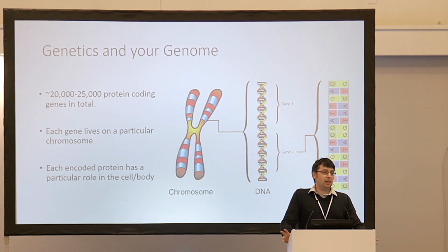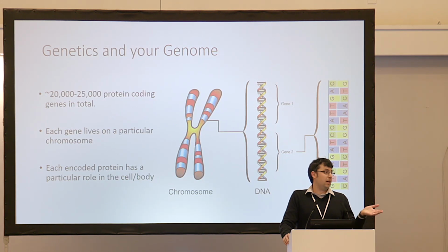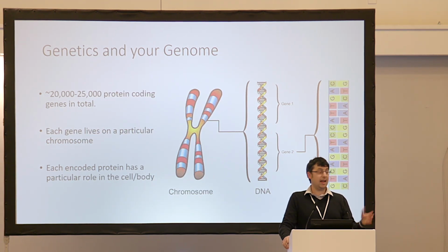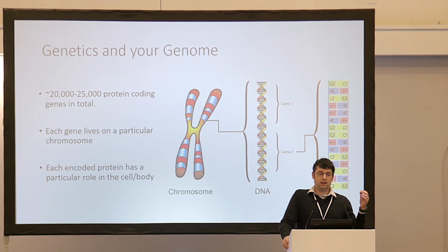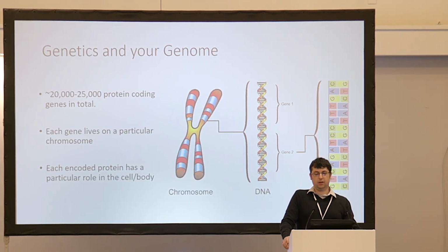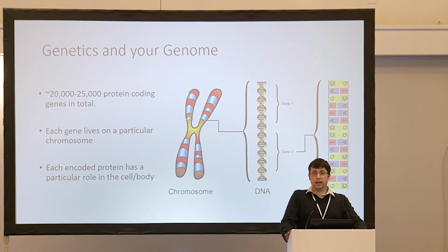And this DNA essentially encodes genes, and these genes tell our bodies how to make proteins. And the proteins are the functional things in our cells. Okay? So the proteins are the enzymes. They might be a kind of a channel on the surface. It might encode anything that our body needs to function. And each of these genes lives in a particular place on a particular chromosome.